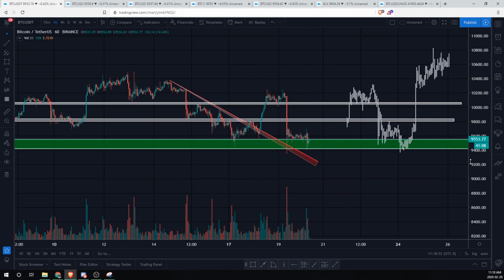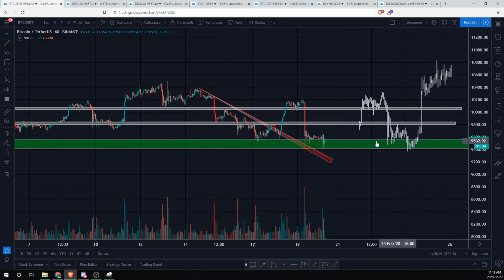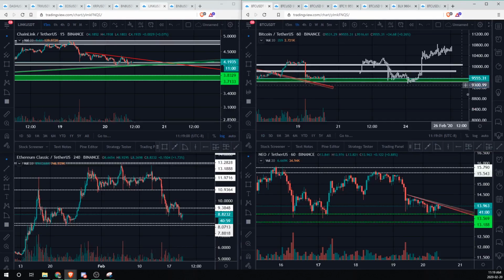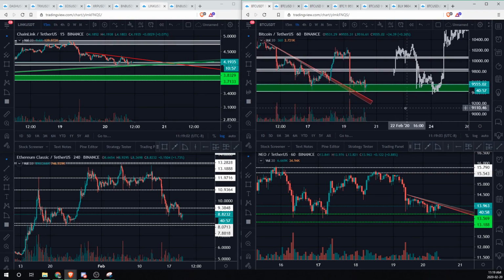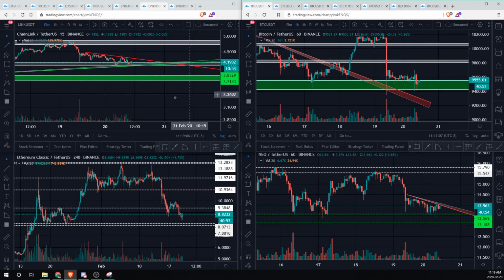I think that's what we could potentially see occur. So I'm going to look for longs, but look very, very cautiously until we get the higher low, higher high confirmation from the 1 hour chart. So that's the overall outlook we have right now. I'll just kind of zoom in on the 1 hour chart.